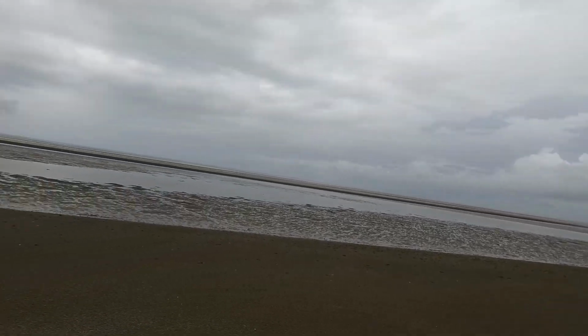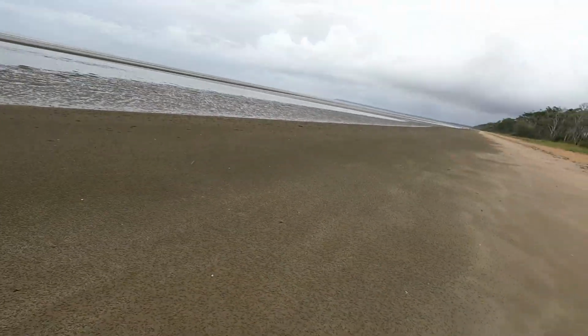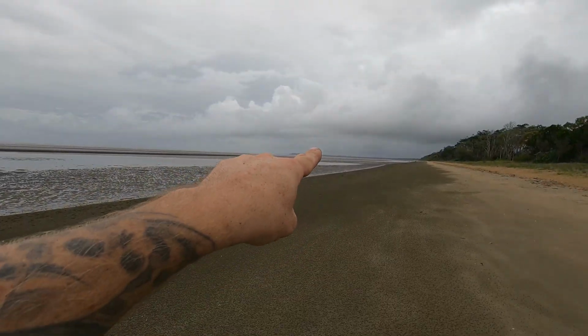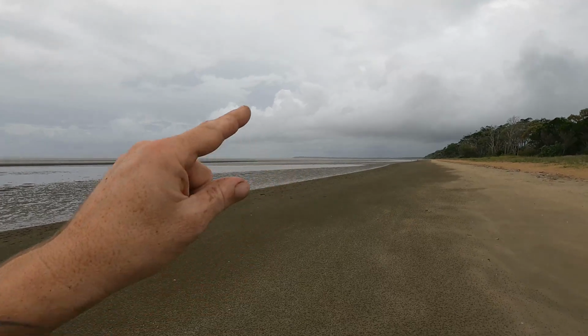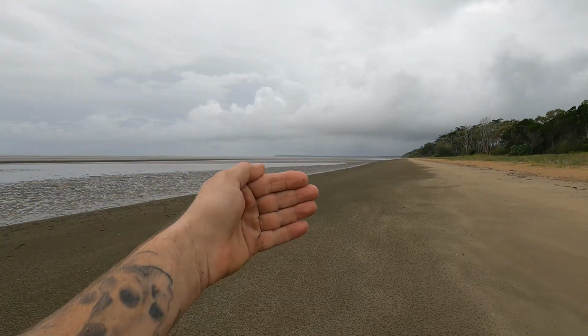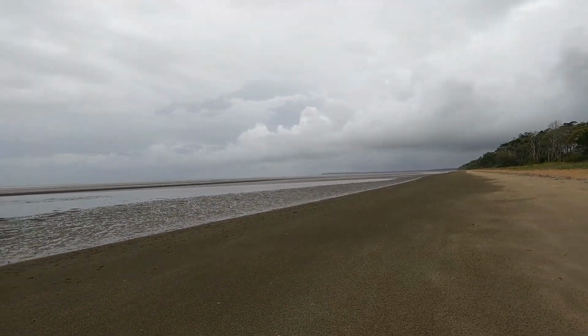I'm getting annihilated by mozzies. Look at them, I just killed this one. Anyway, Point Vernon's over there. The further you head that way, you'll eventually get to Urangan with the famous Urangan Pier, and then all the little suburbs in between. It's all Hervey Bay.